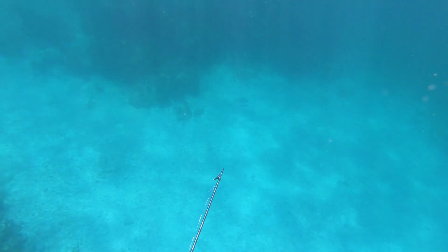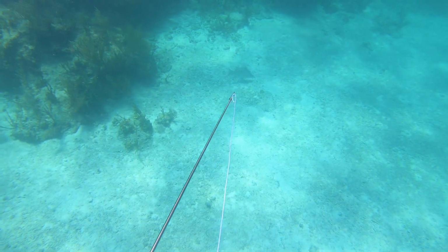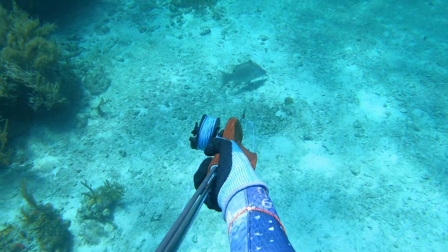Now this is the fish I was waiting for. You can see him right there, and I thought it was a fan from a distance, and then I got my eyes focused, got a little bit closer, and I knew this was the hogfish that was going to make my trip. He's eating. I drifted down really slow and pulled the spear back early so that I wouldn't have to make any fast movements once I got close.